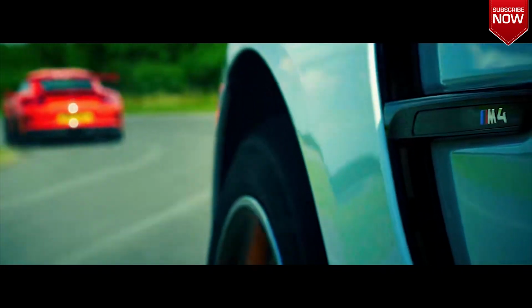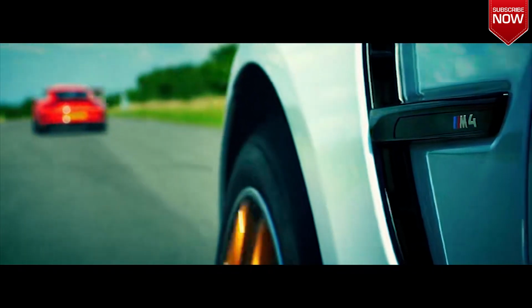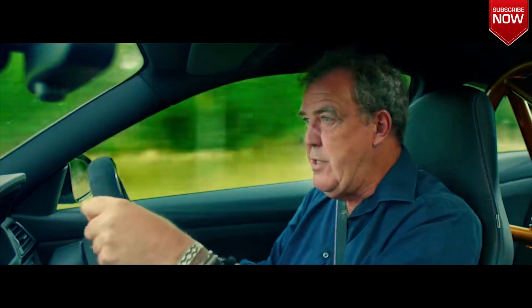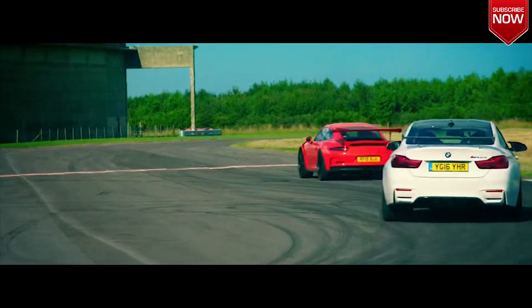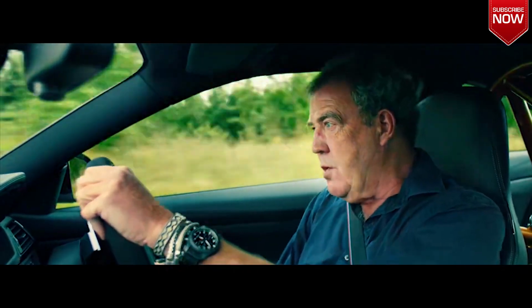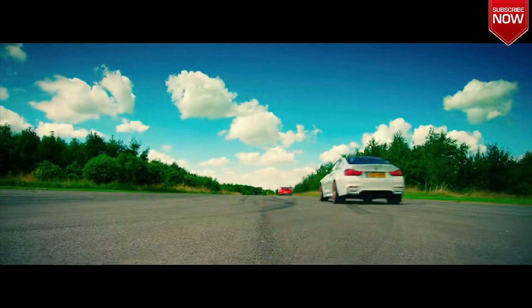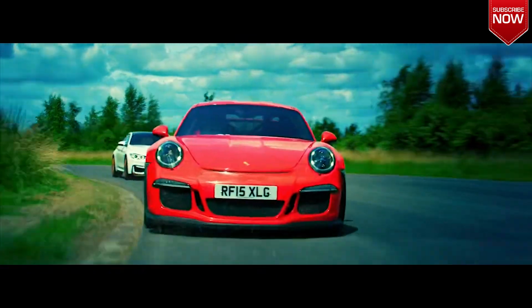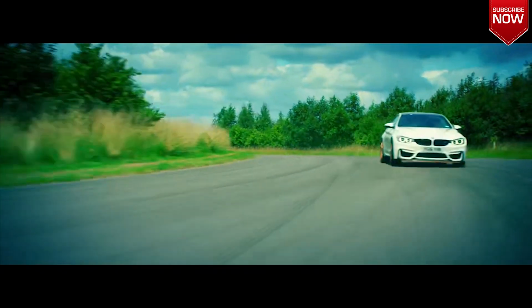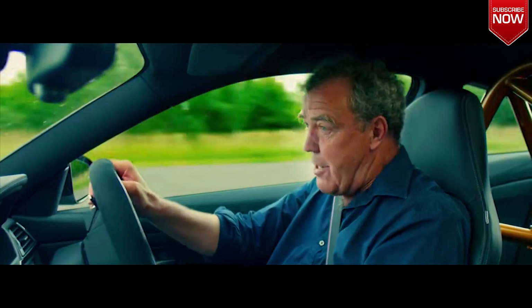We both have around 500 horsepower. Both have a top speed of around 190, but the Porsche is a lot lighter. Probably because it doesn't have a tank full of water in the boot. Struggling to keep up now.